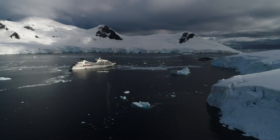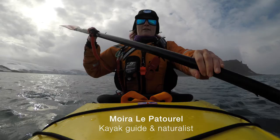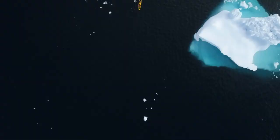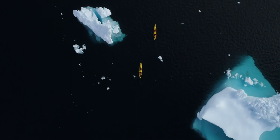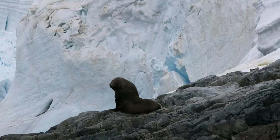Welcome to our office. This is an incredible part of the world, and being here as a kayak guide offers us an incredible perspective. We are right down on the water, along the shorelines, paddling through brash ice, bergy bits, icebergs, watching penguins porpoise past us in the water, playing with frolicking fur seals and other seal species.